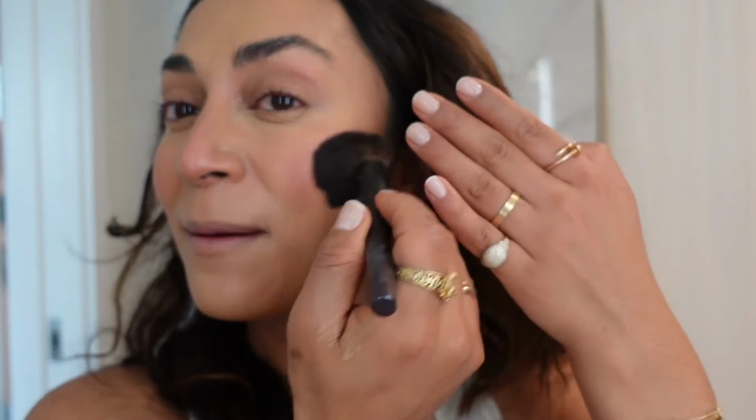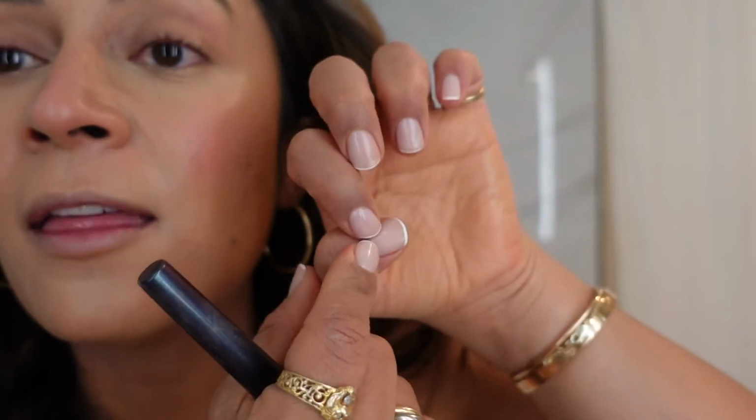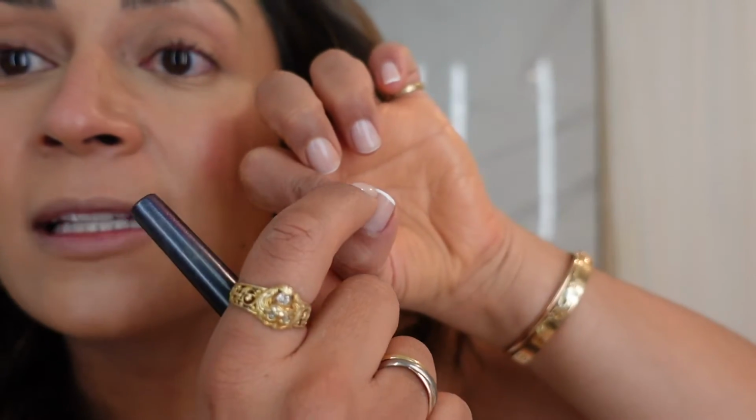You guys, I'm obsessed with my manicure right now. I was on Lori Harvey's TikTok and she was doing a little skincare routine and she had literally this manicure, French manicure with the tiniest French, and I'm obsessed with it.